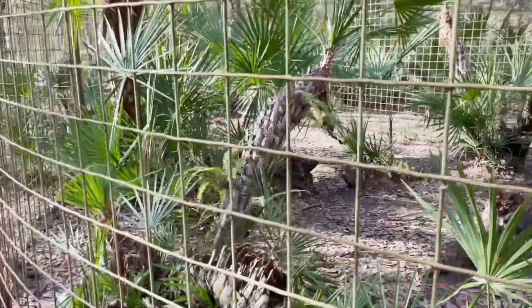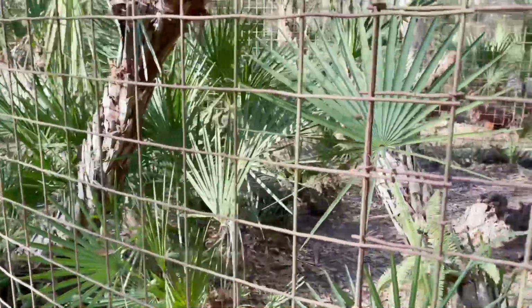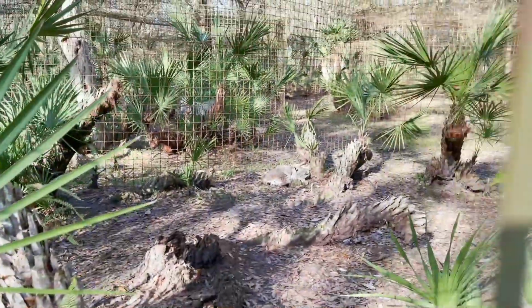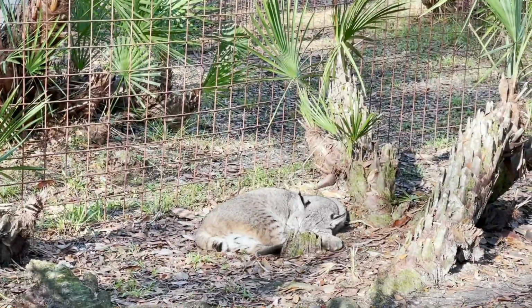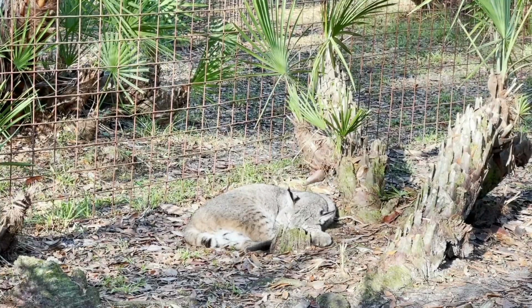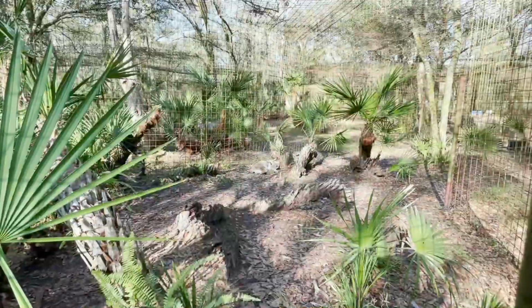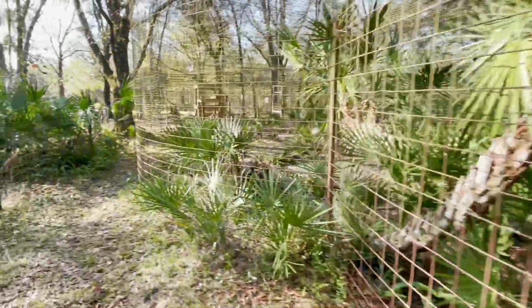So this is a really fun area, lots of places to hide and for them to use their camouflage. I bet you didn't even see Max laying over there. So there's Max Bobcat enjoying a nap amongst his palmetto stumps. They have a very large cage, so we're gonna keep walking because it's gonna take us a minute.